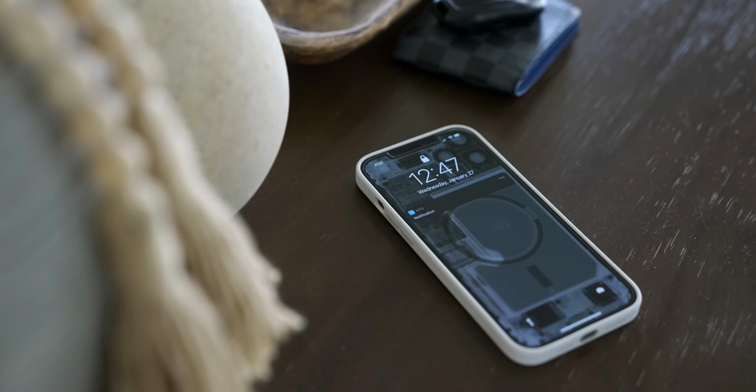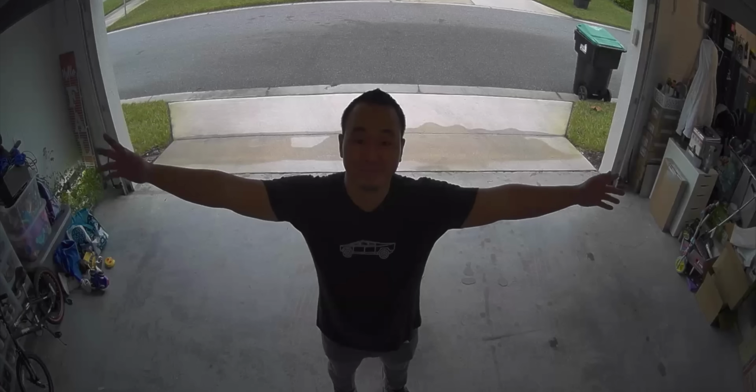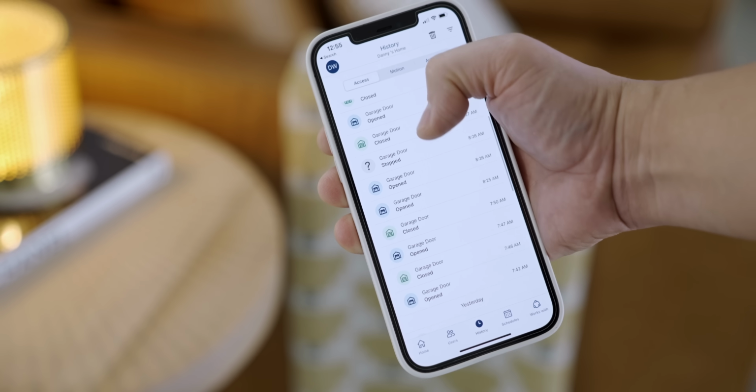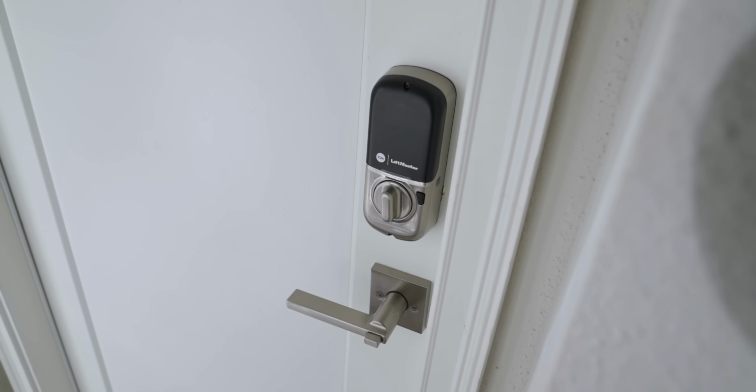I get a notification right on my phone every time the door opens or closes. And I also get notified when there's motion detected in the garage, so it's a perfect security camera. There is two-way talk and night vision is also built in. The software is awesome because it's nice and organized. I can view by notification type if I want to. I made a full video that you should definitely check out on how this pairs up with the Liftmaster Yale lock, and it's cool to see them work together, especially with garage deliveries.